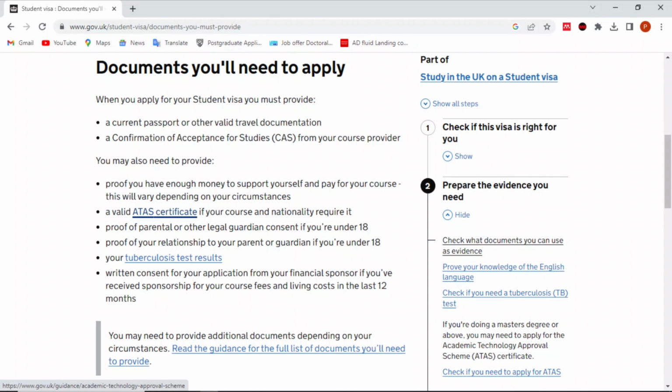You need proof of parental or legal guardian consent if you're under 18, and proof of your relationship to that parent. So basically your birth certificate. And you would also need a tuberculosis test result depending on where you are from, and recent consent from your university if you are under a scholarship.